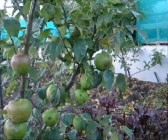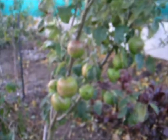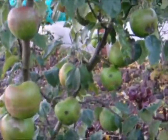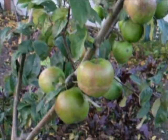This is a Granny Smith apple on a dwarf rootstock, and as you know, a lot of my fruit is on dwarf rootstock. A different sort of taste, much crisper apple. I've tried one while I've been down here, and basically it's quite a sharp tasting apple, but it's done well.